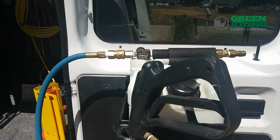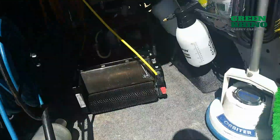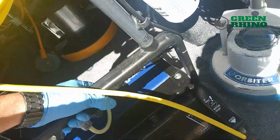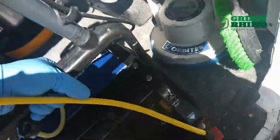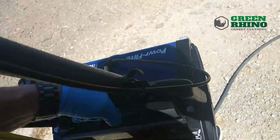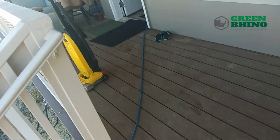I already put down my pre-spray, carpet detail, and I'm going to go ahead and scrub with my Multi-Wash here. Kind of rotating brushes, great for residential. Kind of heavy though, but if I can do it with one hand, come on.